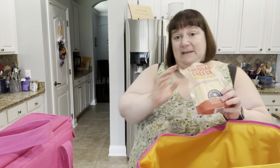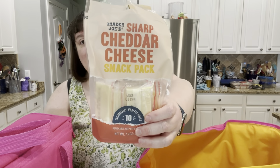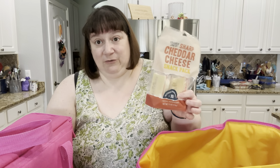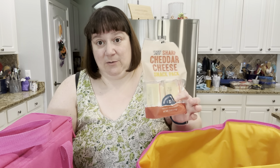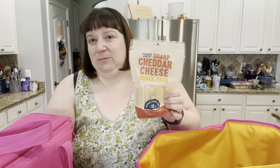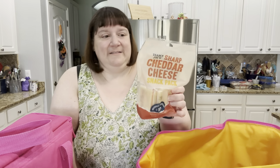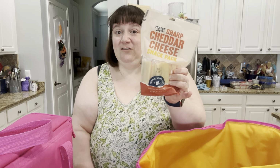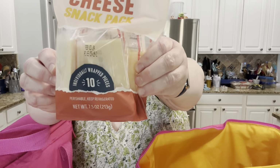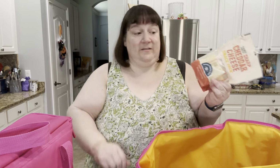I always keep these on hand. These are Trader Joe's sharp cheddar cheese snacks. They're individually packaged, and they're just a great snack to have when you don't know what you want, or you want something small or not too much. This is a perfect snack. So yeah, only 80 calories in each square, and it's a sizable square. You can see them. So it's a good size square, so you're getting a good snack out of that.